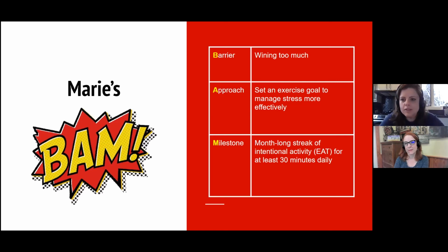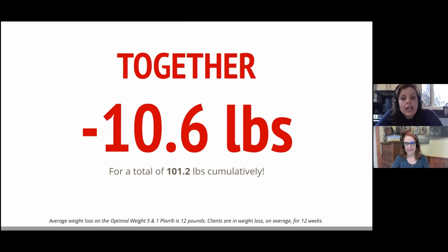Yes, absolutely. So let's talk about what our joint weight loss has been. Another milestone. So many. Yes. So this month we lost a total of 10.6 pounds, and that gets us over the 100-pound mark jointly. So 101.2 pounds. I will take every single ounce of that. We are kicking so much butt, so much Stairmaster booty. It is real.